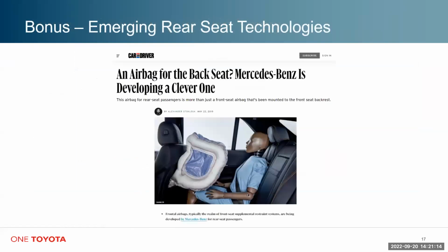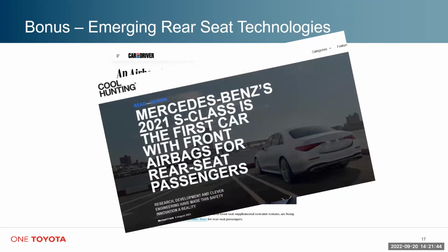So who has seen this rear seat airbag? Future regulations and ratings may put more focus on rear seat occupant safety. And as technicians, we need to be on the lookout for changes in the rear seat environment that could impact the way we install car seats. One example of this is the possible addition of more airbags in the rear seat area. In 2019, Car and Driver published an article indicating that Mercedes-Benz was developing a type of tubular airbag for the rear seat to deploy in frontal crashes. Not long after, the 2021 S-Class became the first vehicle with rear seat frontal airbags.